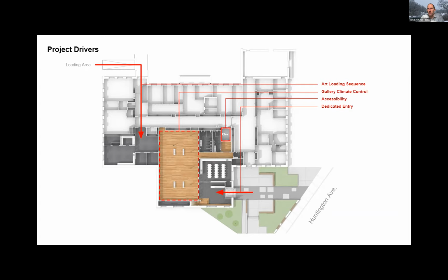And then lastly, to provide accessibility upgrades to the building. There was no accessible route to the galleries on the second floor, or really to the classrooms in the building at all. That's really what made the project happen.